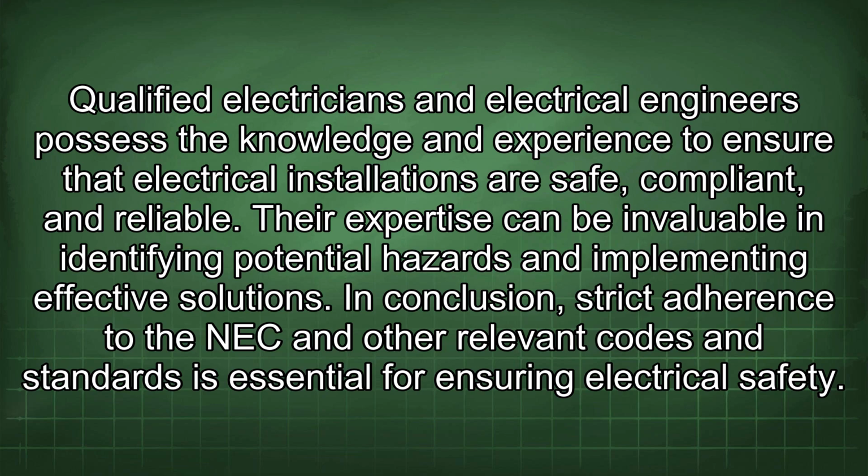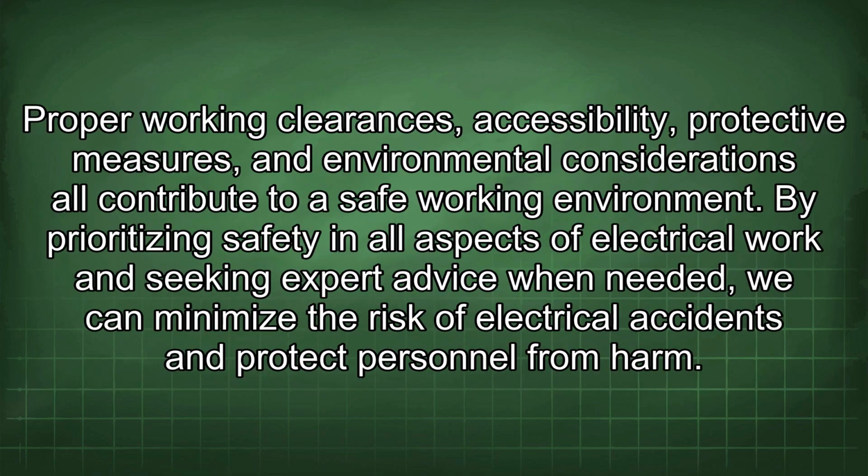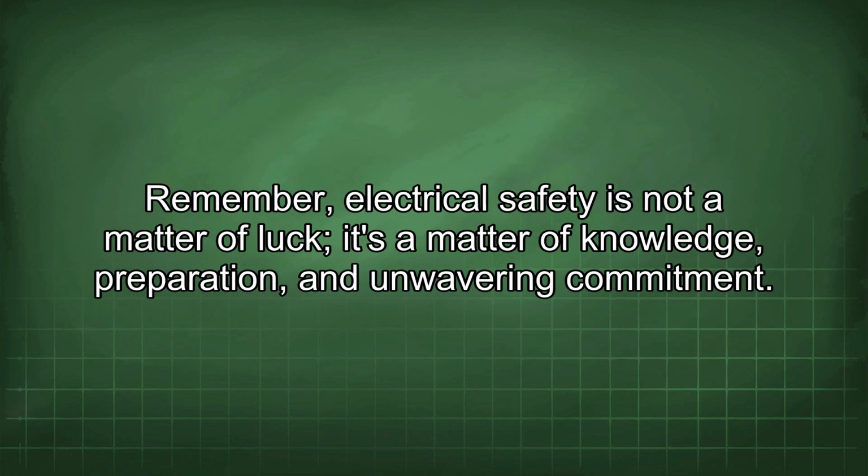In conclusion, strict adherence to the NEC and other relevant codes and standards is essential for ensuring electrical safety. Proper working clearances, accessibility, protective measures, and environmental considerations all contribute to a safe working environment. By prioritizing safety in all aspects of electrical work and seeking expert advice when needed, we can minimize the risk of electrical accidents and protect personnel from harm. Remember, electrical safety is not a matter of luck, it's a matter of knowledge, preparation, and unwavering commitment.